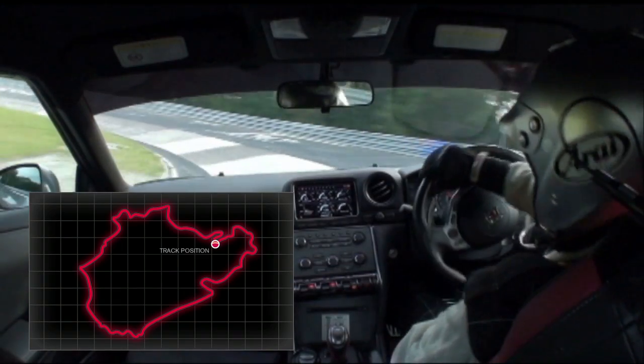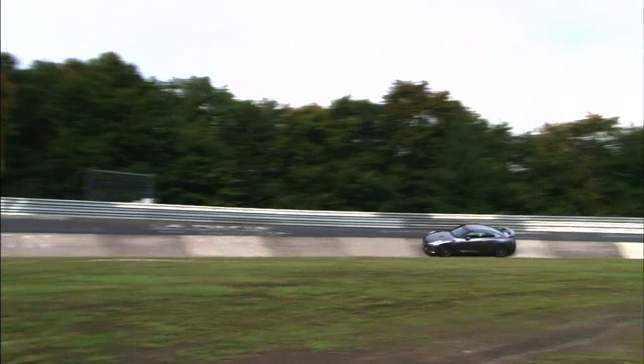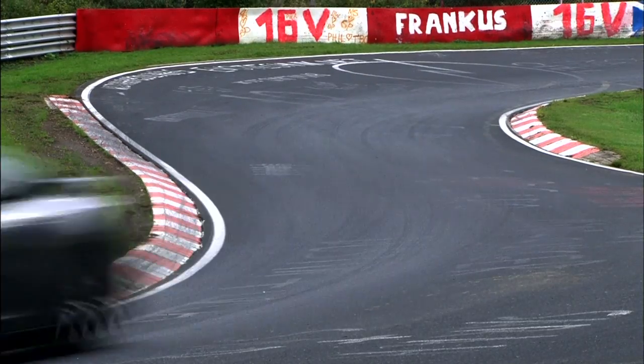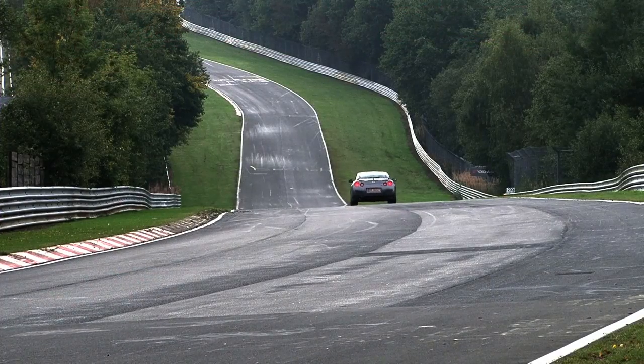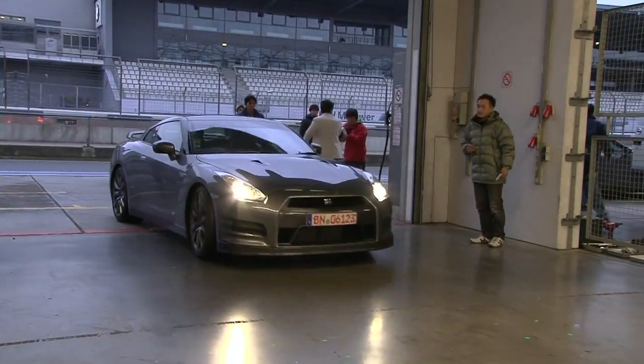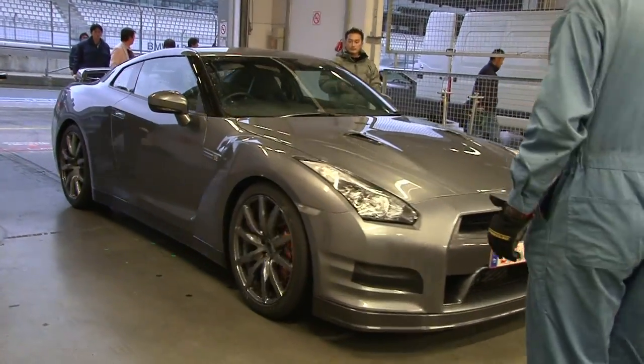It earns its infamy from sections like this steeply banked left-hand hairpin, aka the carousel. A test of braking, chassis rigidity, steering, response. Every dynamic system of the car must be up to the task, or your time is ruined. This is where enhancements to the new GTR proved their worth.